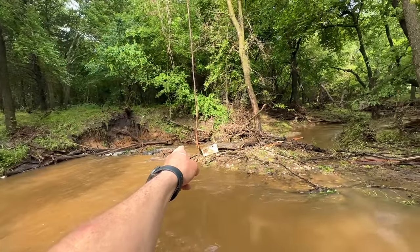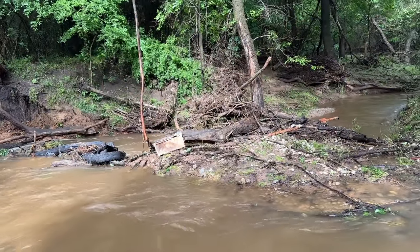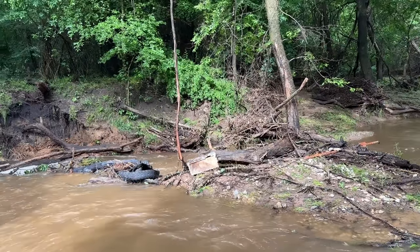Oh my gosh, there's a tire there now. What is that thing right there? I don't know. Strange looking.